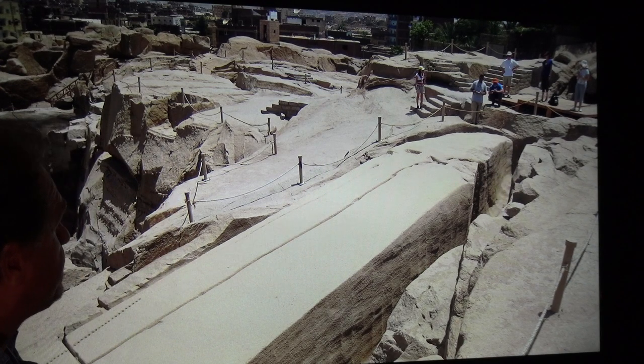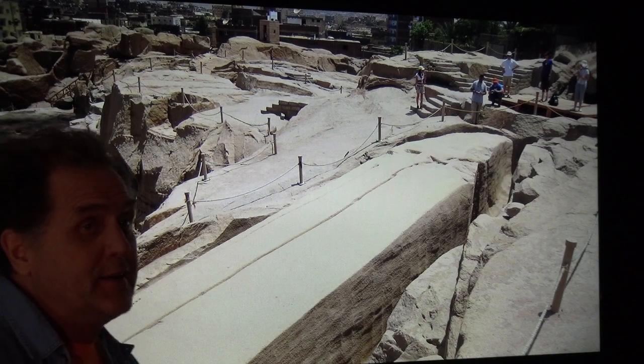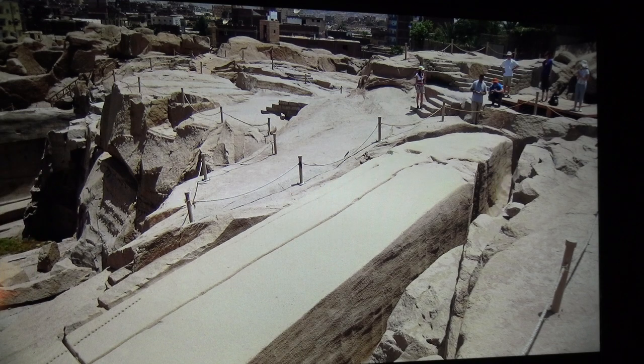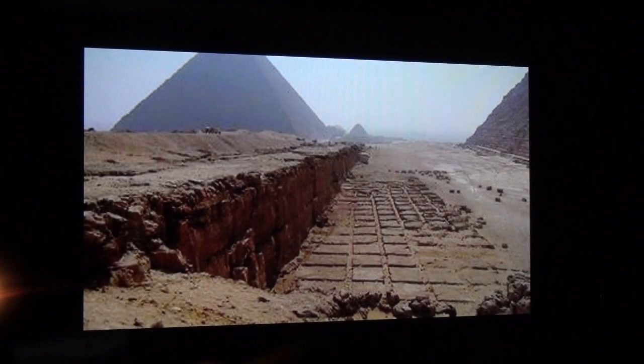And most of the stuff was under sand in the 1800s anyway, so it's pretty evident that this stuff was buried, and when we uncovered it, that's it. Now this is what I'm talking about here.